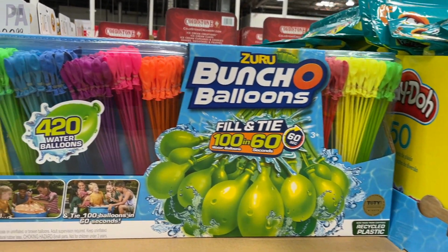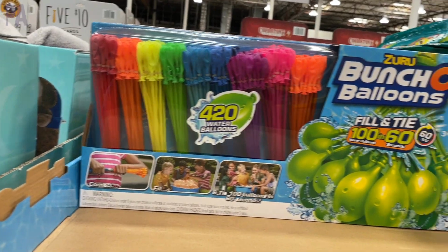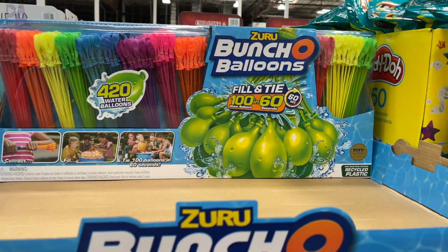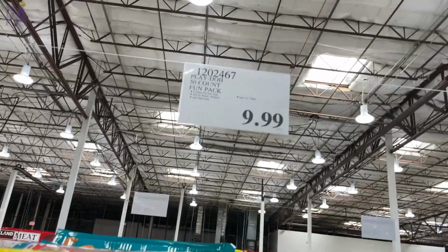Bunch of Balloons has a huge set from Zuru, 420 water balloons. These are amazing. We really like Bunch of Balloons in our house. And we have the Play-Doh sets too. This is 50 in the pack, and each one of these is about $10.